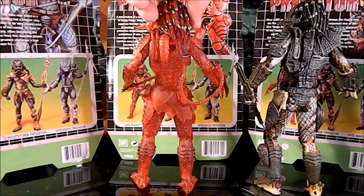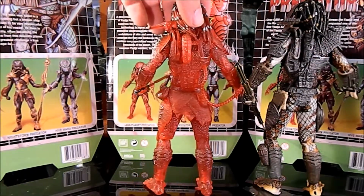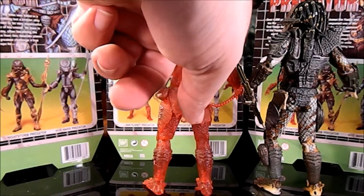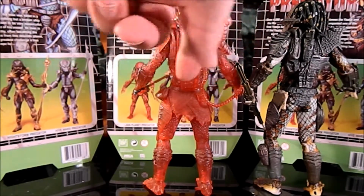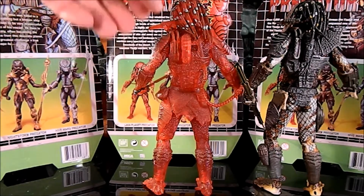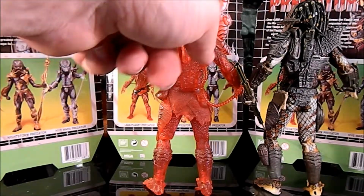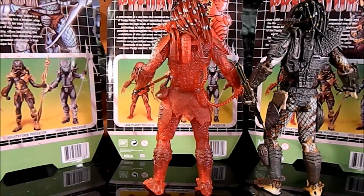He is missing the bigger part of the shoulder back armor there, and he has a plug-in right here for his little hydraulic lava line, whatever it is, for his extending claw there. And he has a different plasma caster, but the armor is the same on the back and everything, and no paint, which is kind of sad.